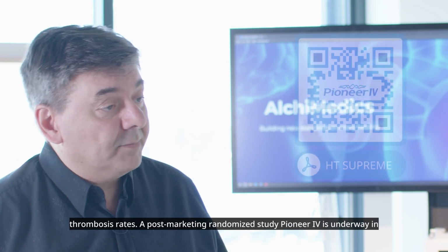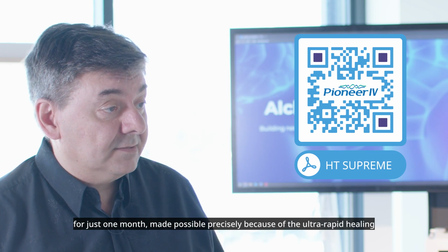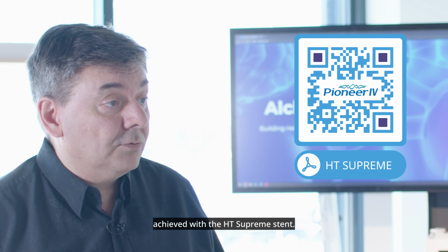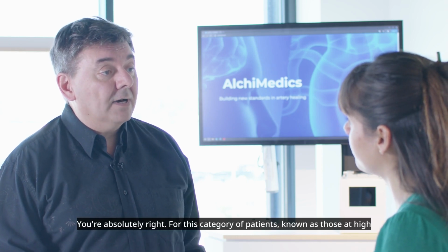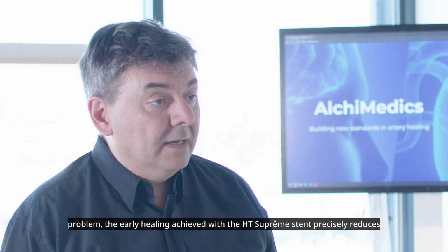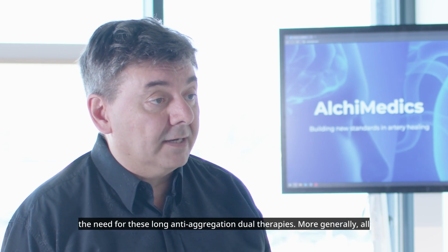A post-marketing randomized study, Pioneer 4, is underway in Europe, involving 2,500 patients and the use of a dual anti-aggregation therapy for just 1 month, made possible precisely because of the ultra-rapid healing achieved with the HT Supreme stent. So this stent could be particularly beneficial for certain patients? You're absolutely right. For this category of patients, known as those at high risk of bleeding and for whom long anti-aggregation dual therapy poses a problem, the early healing achieved with the HT Supreme stent precisely reduces the need for these long anti-aggregation dual therapies.